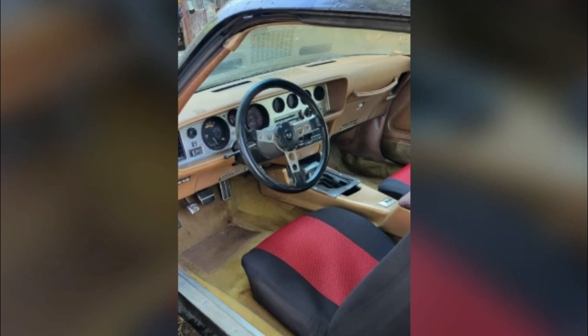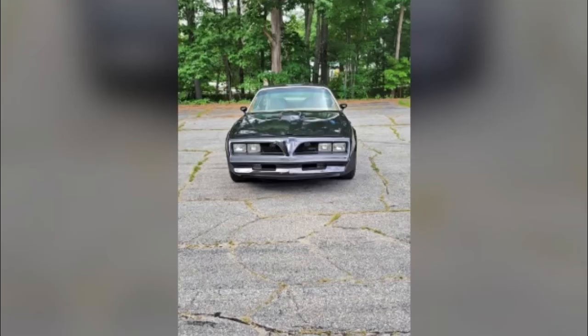Located in Raymond, New Hampshire, this 1978 Pontiac Trans Am is priced at $12,500. The seller is not accepting offers through Facebook, so serious buyers are encouraged to see the car in person to discuss the sale. This is a rare opportunity to own a Trans Am with a big block V8 and manual transmission, ready to deliver a thrilling driving experience and classic muscle car excitement for its next owner.